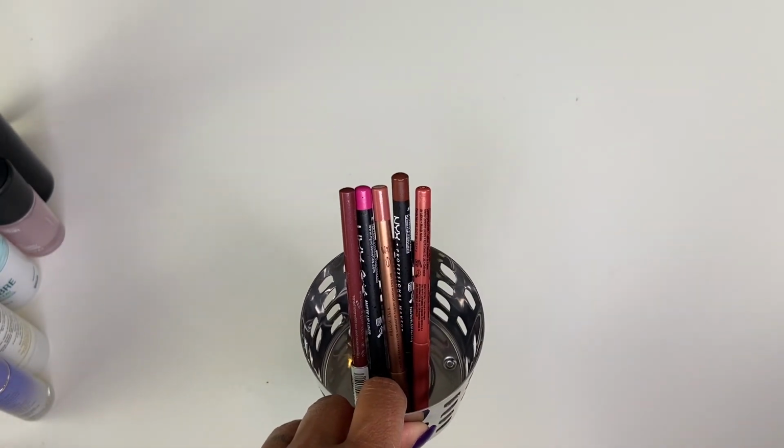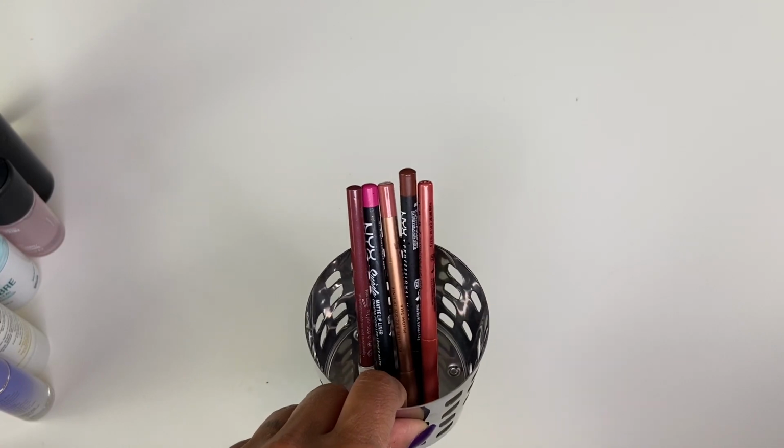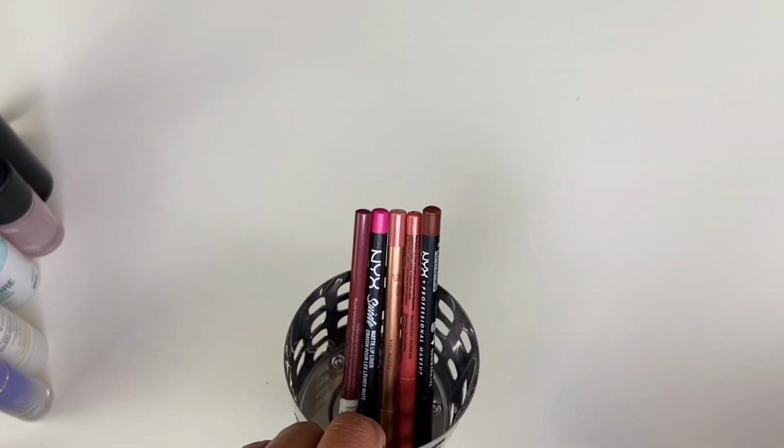We are keeping a whopping 5, and this I'm good with because I don't really use lip liners a lot, but the ones that I use, I typically just use the same ones over and over again, which recently has really just been this one, but I do want to use these more. So I'm happy with this.